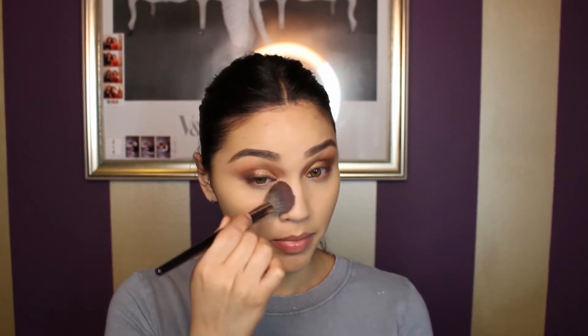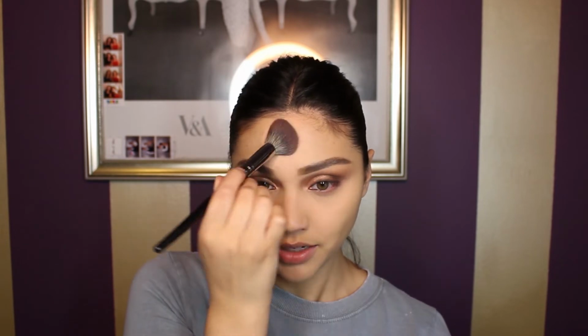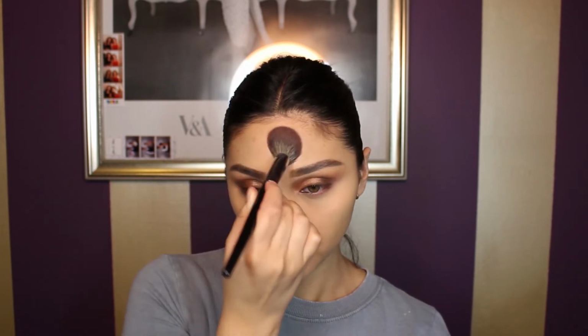Once I buff all of that out, I'll go ahead and set it with Too Faced Peach Perfect Mattifying Powder. Sorry, I'll go ahead and pack that on. Basically, anywhere I put concealer is where I put the powder so it doesn't move. And this primer is a good brightener as well. It's a peach color, so it really brightens up your face.